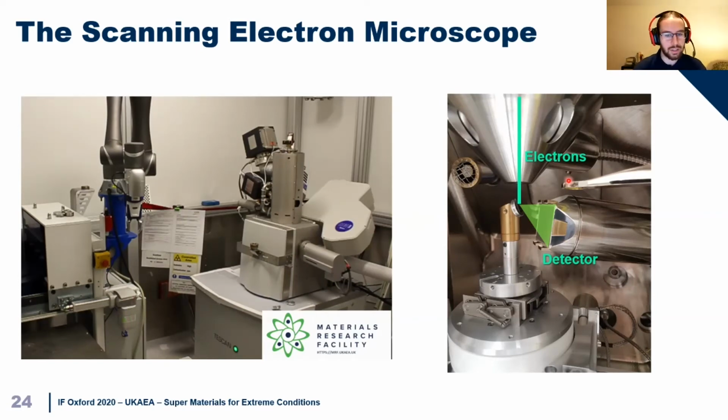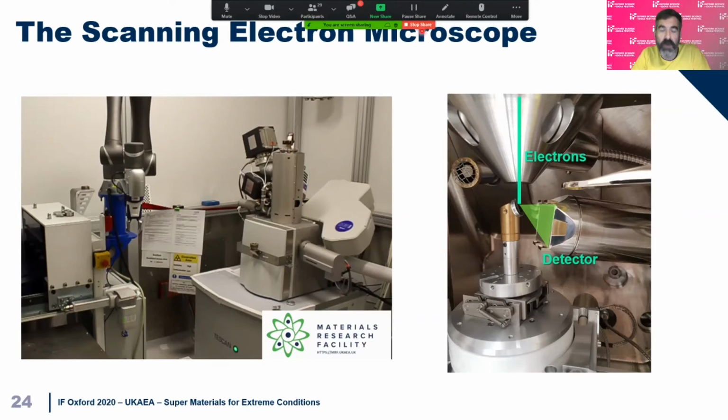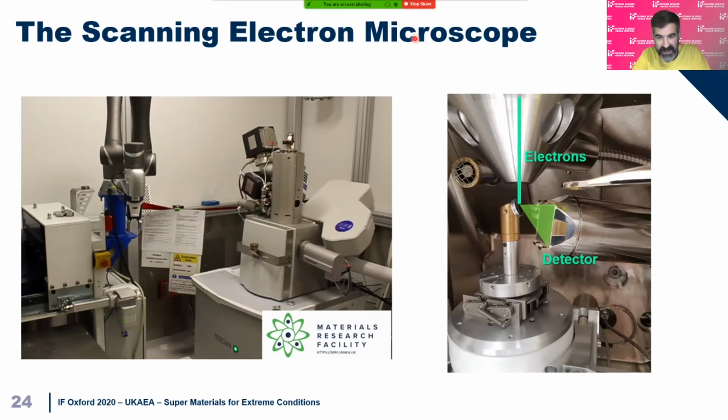I hope that's appreciated. Okay, so what you're effectively doing is you need to polish something down to make it nice and flat and see what's inside. Yep. And then you're either looking at it from one surface or you're almost holding it up to the light and seeing what's inside, by seeing through it using transmission electron microscopy.